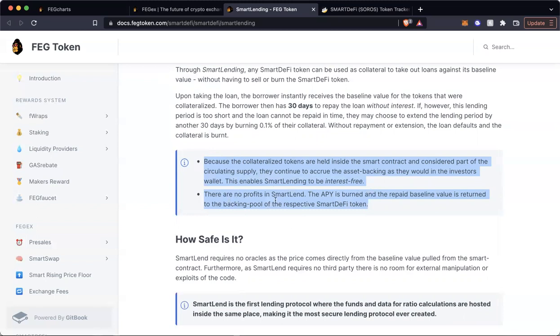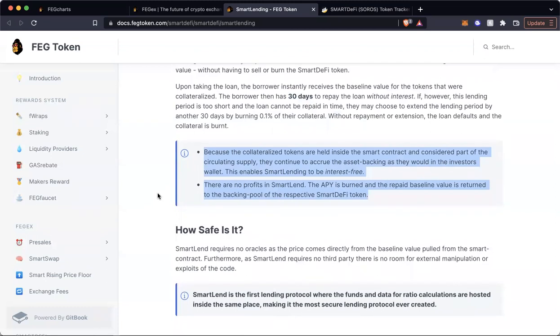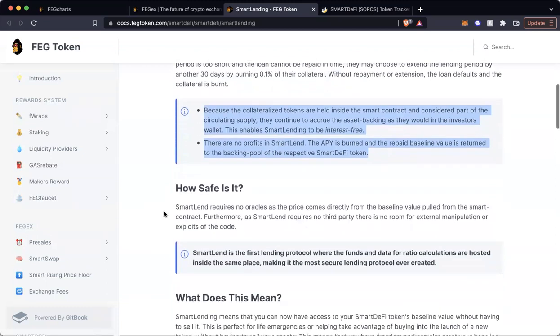Now, there's no profit in smart lend. The APY that is burned and repaid baseline value is returned to the backing pool of the respective smart DeFi token. So this basically means that there's no profits. The collateral that is burned is going to be returned back to the smart DeFi token baseline, or the backing pool of it. So everything goes back to that token.